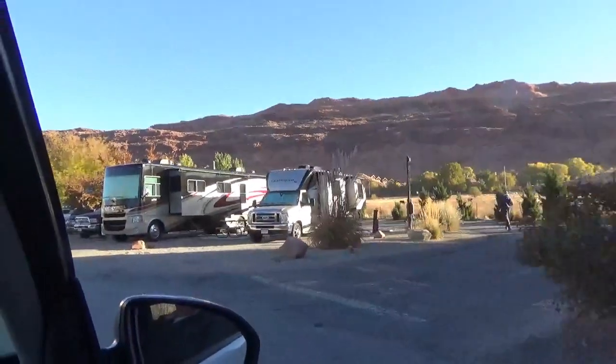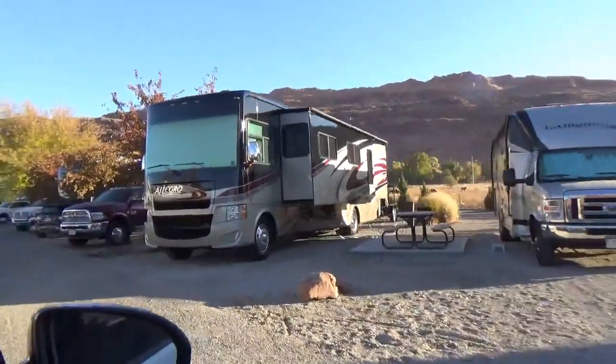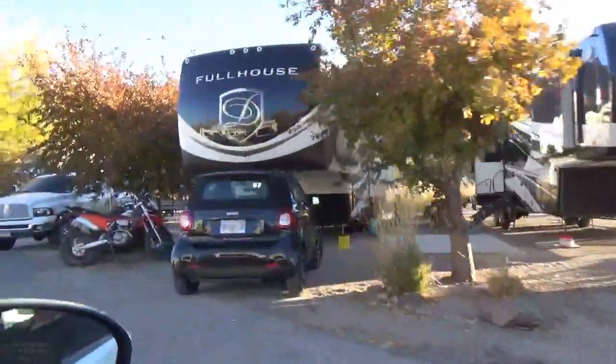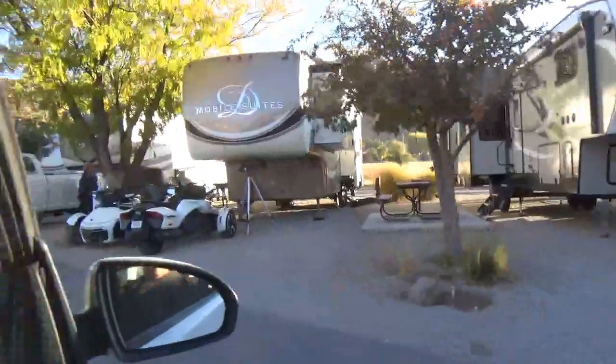Then we're out of Hollywood and we're coming back down to Brentwood. Yep. Got a few of us still here. Full house. Big truck back there. And us.